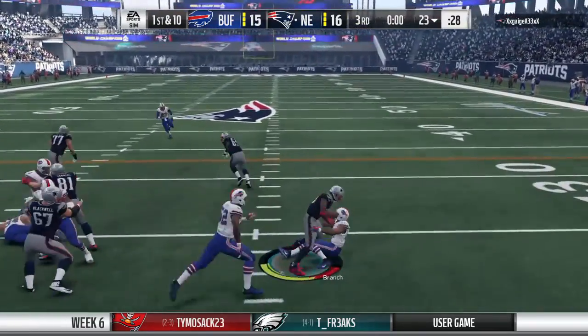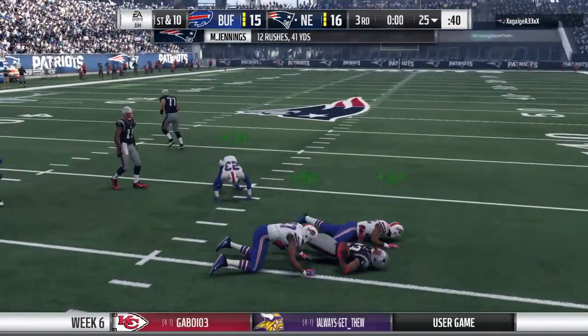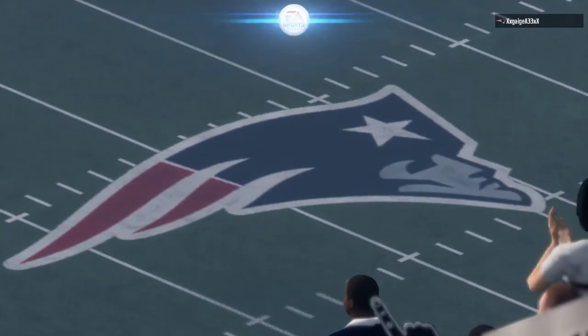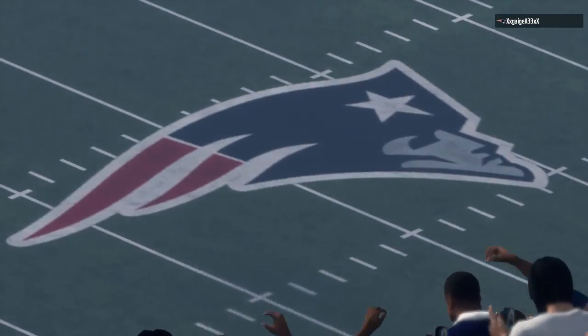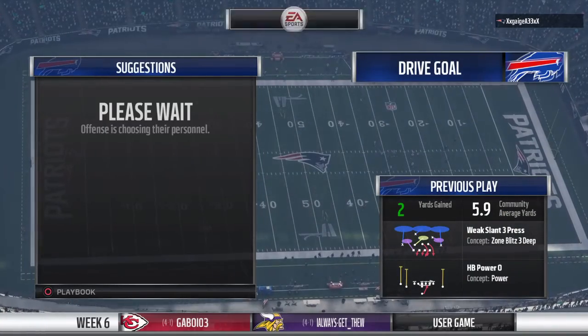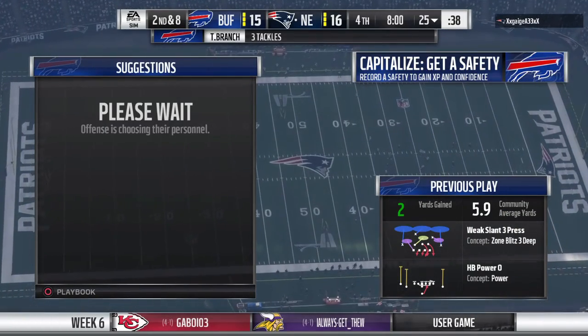This is Jennings. And he'll be brought down on what's going to turn out to be the final play of this 3rd quarter. Back now in Foxborough. And we've got a dandy here. A 1-point game as we begin the 4th.